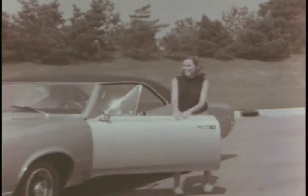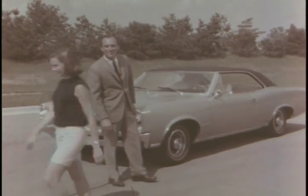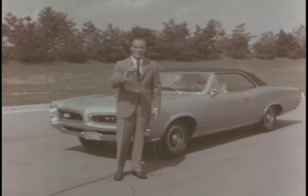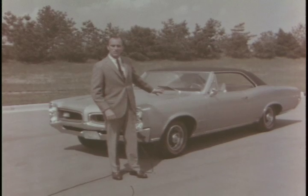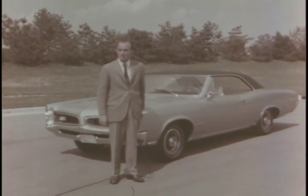Wow, what a car. It's gonna get a big play from the younger set and from those who think young too. You know, she's 100% right. This GTO is going to take the public by storm. But so is the Tempest Custom and the LeMans.